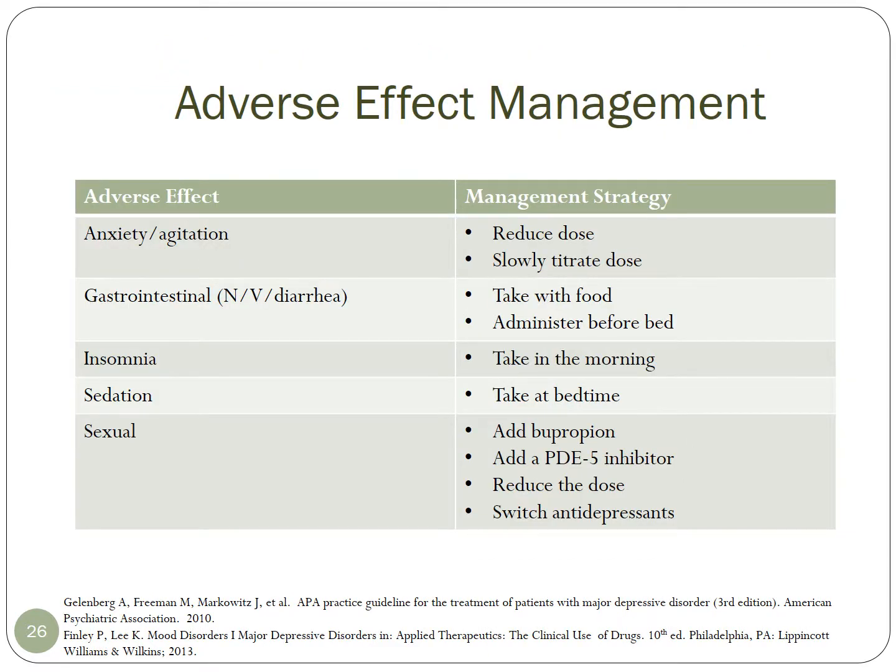There are some pretty simple and straightforward things we can tell patients to help them manage the adverse effects associated with these medications. If patients are experiencing that anxiety or agitation, we can reduce the dose. We can also slowly titrate the dose to help prevent this side effect. Try not to increase the dose more than one dosage level every 1 to 2 weeks. We should tell patients to take these medications with food to help minimize the nausea, vomiting, and diarrhea. And if it's not a medication that causes insomnia, we can also have them take it before bed to try to help minimize that side effect.